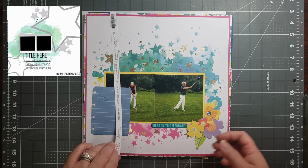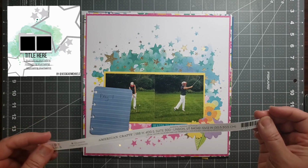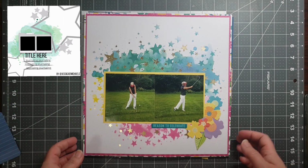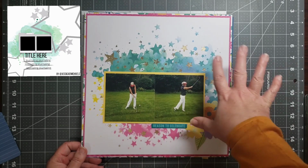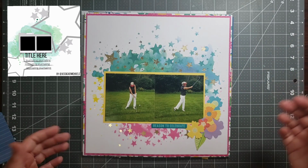With my layouts, I kept a branding strip so that I could remember the majority of what products I used. Now this background is from Vicky Booten. It had the stars on it, so that inspiration I took from the sketch.